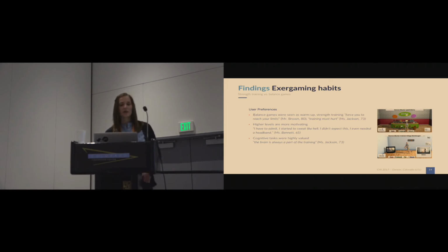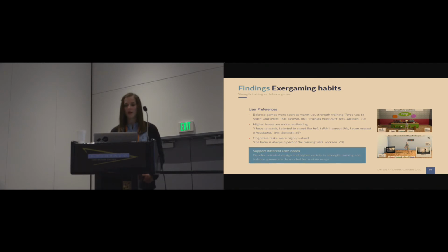And the same applies to cognitive tasks. They were really highly valued, so they force the brain every day, and participants stated that they felt more comfortable and with an improved concentration. So when designing an ICT-based fall preventive system, different user needs should be addressed. One should refer to gender-oriented design, as well as a higher variety in strength training and balance games to maintain and sustain usage of such a system.